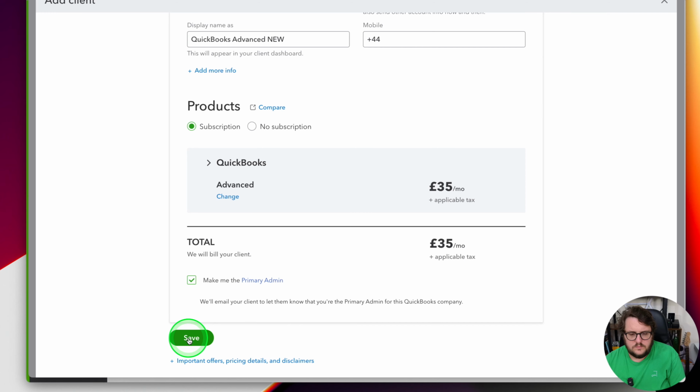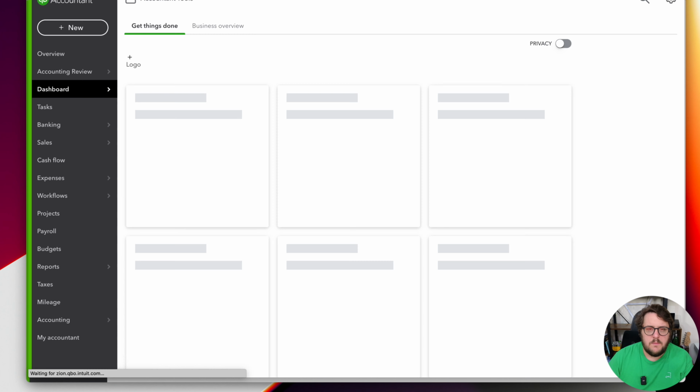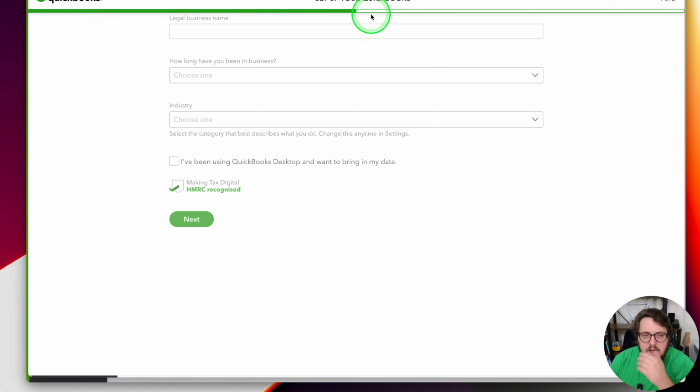Let's add a new client. Let's call it QuickBooks Advanced. And let's call it new. So setting up a brand new QuickBooks Advanced here. Let's see how this goes.